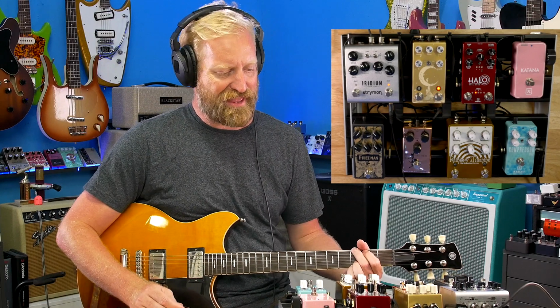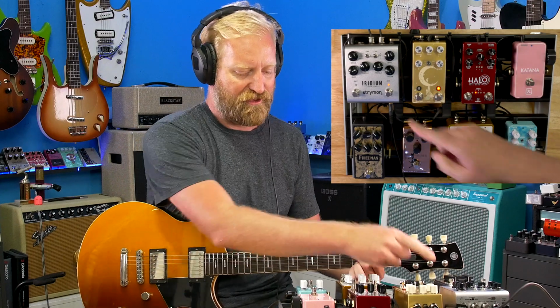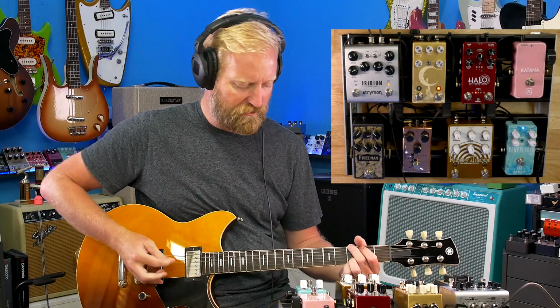All right, let's start at the beginning and work our way back towards that Iridium. Here is the Keeley Compressor Plus.